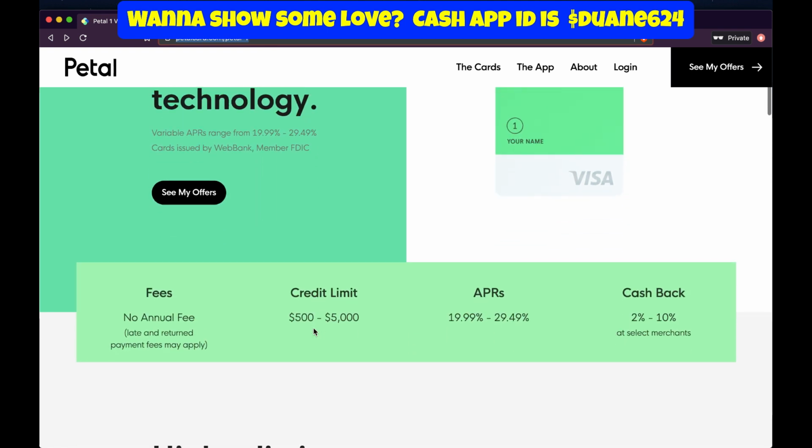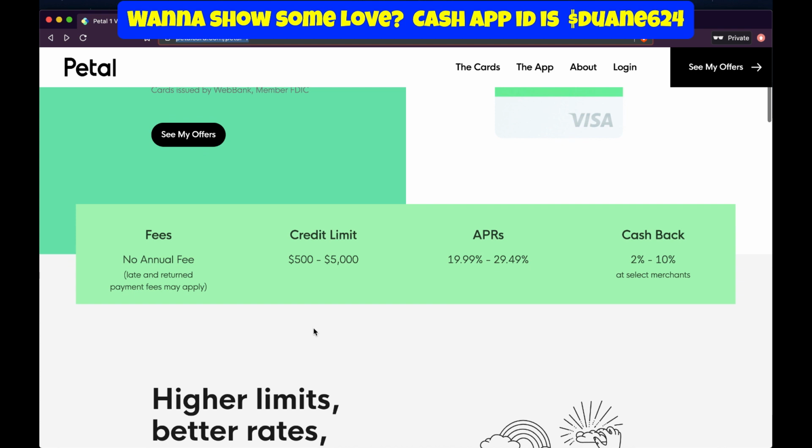It talks about the different limits that you will be able to get approved for. Once again, there's no fees as far as annual fees are concerned. Now, there will be late and return payment fees that you guys will have to pay. So those fees do apply, but initially there's no annual fee. So that is really, really good to know. And I think there's actually no foreign transaction fees as well. So that means that you can take your Petal 1 card and use it outside of the US and not have to pay a transaction fee for doing so.